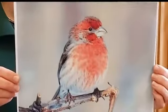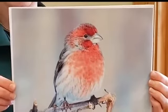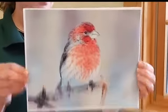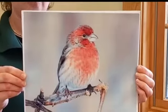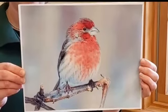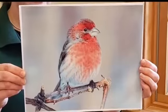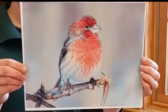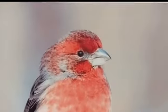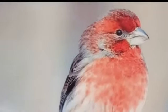So here is a picture of a male house finch. You can see that he is kind of a small-bodied finch, and he's got a pretty large beak, that quintessential finch-like beak, kind of conical and very thick, good for eating seeds. He's got a somewhat flat head, wings are kind of short, and it makes his tail seem really long by comparison.